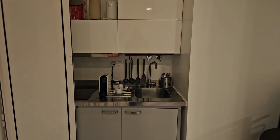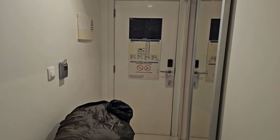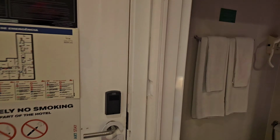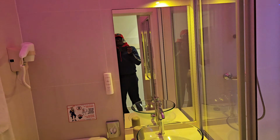Let me check the bathroom. This is. Okay. This is more like a small Airbnb. So this is the bathroom. Oh, okay. Not bad.